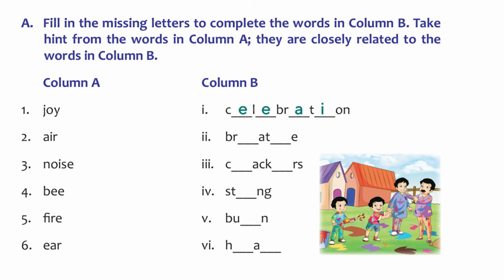The next one is air. What word could it be on column B? It's breathe, that's right. We all breathe air. The third one is noise. What makes noise? And it starts with C. It's crackers, that's right. So we need to write C-R-A-C-K-E-R-S. That's right. And the fourth one is B. B stings us, yeah. So that's the word.